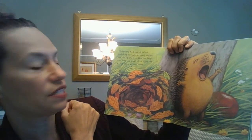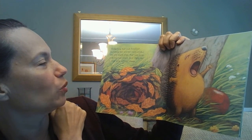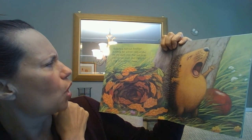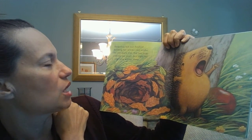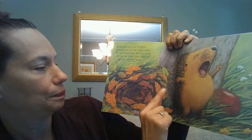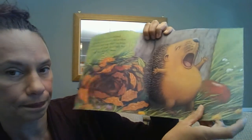Hedgehog had just finished building her winter nest under the old apple tree. Not too large, not too small, just right for a nice long winter sleep. Ooh, that looks like a nice winter's nest.